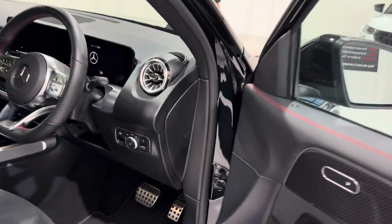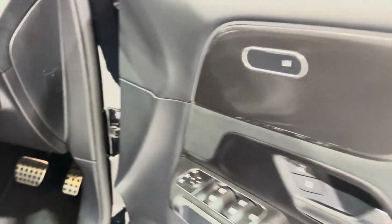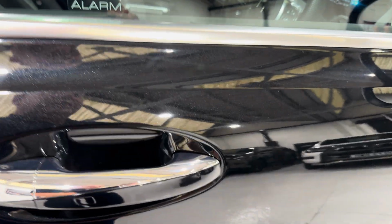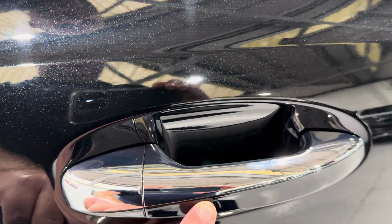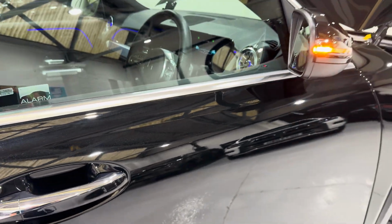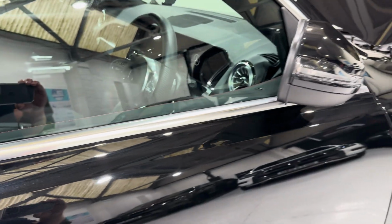So if I pop the bonnet, Dan will lift it up for me. We've got keyless entry on the vehicle. So I'm just remembering things on the car. Basically, with the key that Dan's got, I haven't got, give me the key, that'd be great. We can lock the car on the button. When you put your hand inside, it will then unlock.